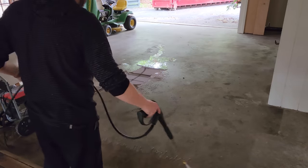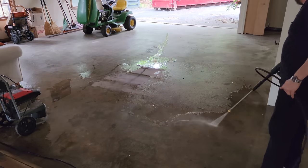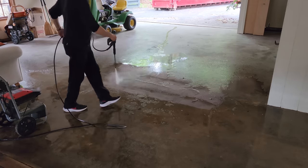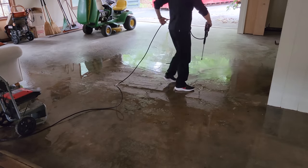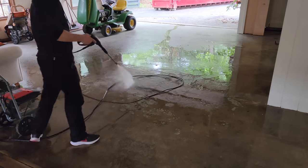All right, now we're just going to give a quick pressure wash on this floor. And it's not to detail pressure wash it. That's not why we're doing it. There's a little bit of like oil stains and stuff like that on there. And I just wanted to see if I could get those to ease up a bit. It made a bit of a difference, but not a huge difference. But I wanted to at least try.